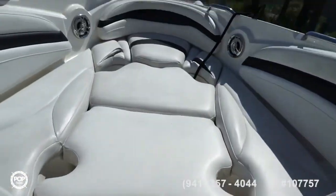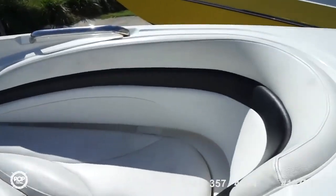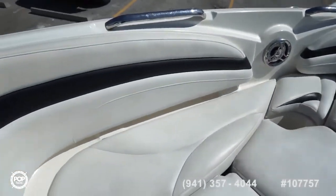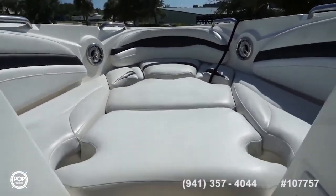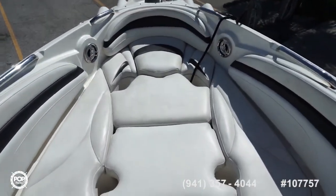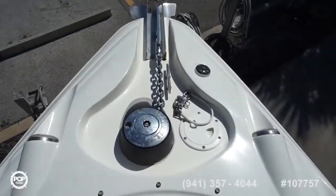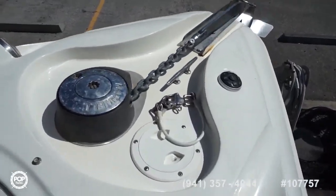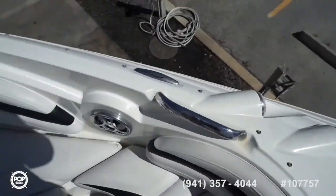Love the forward bow seating. Two forward-facing loungers, grab rails, plenty of room for four or five to sit up here. Cup holders as well, speakers. You can see the additional filler cushions that have turned this all into a playpen area. Let's go ahead and take a few steps up, check out the windlass system. Really, really nice feature, not often seen on a boat this size. And then your forward stereo remote as well.